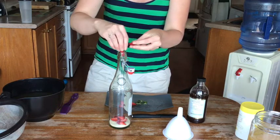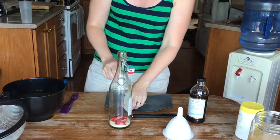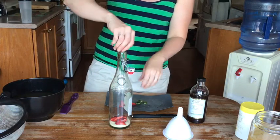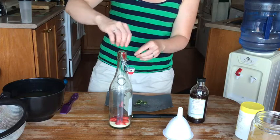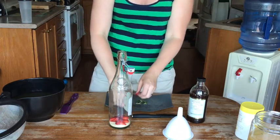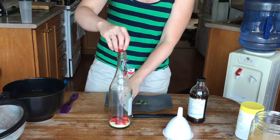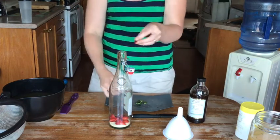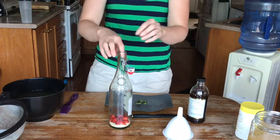As long as your container is airtight for this round, it doesn't really matter what you're using. I know Melissa said all she has is big mason jars. As long as you screw the lid on tight, doesn't really matter. The swing top, I just like them because they're easier to seal and easier to shake to get all of the fruit and sugar mixed in. But if you don't have these, something that has a lid you can screw on tight is fine.